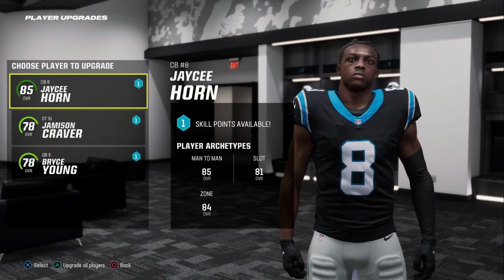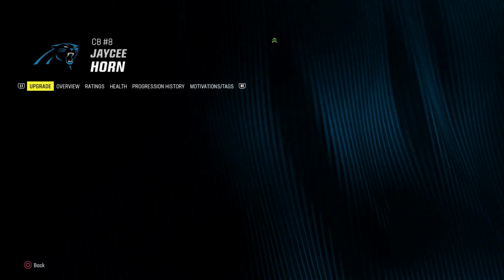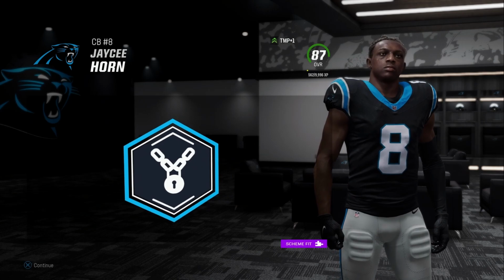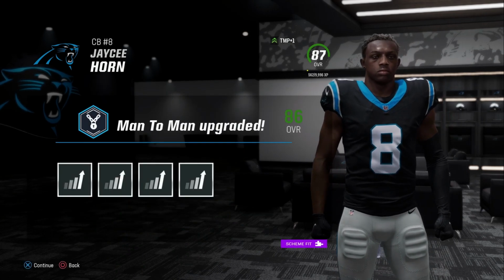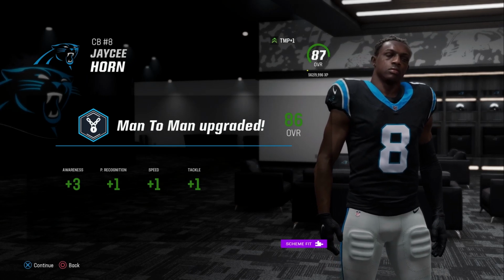And coming out of practice this week, we got a couple upgrades to hand out. First to JC Horn, number 1 corner. We're going to go man-to-man for JC. He's up to an 87 overall. Gets 4 upgrades, 3 awareness, 1 play rec, 1 speed, and 1 tackle.